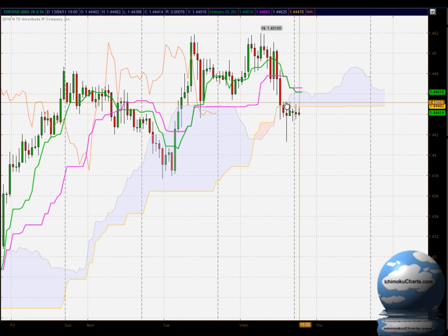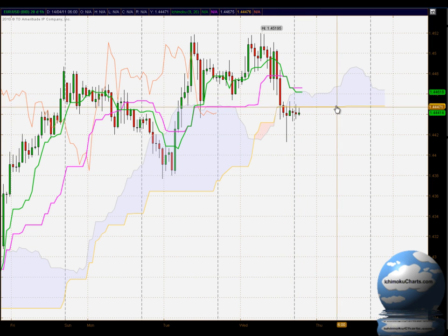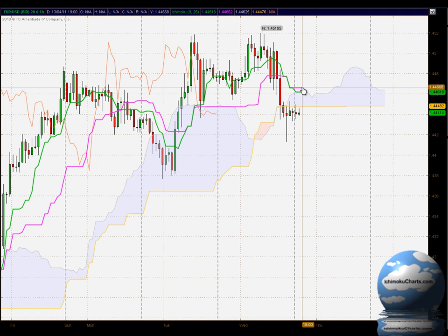However, we do have the resistance offered at the cloud, so that is very important, and the market will need some good upside momentum to test up above the cloud. We also have resistance offered now by the Kijun-sen and Tenkan-sen, which are at 144.618 and just above.